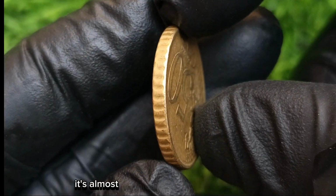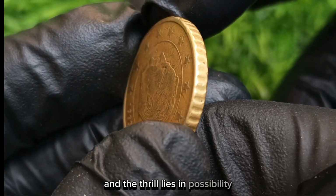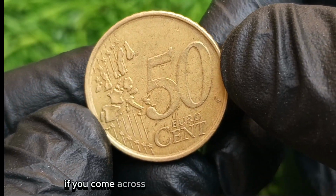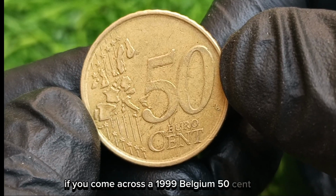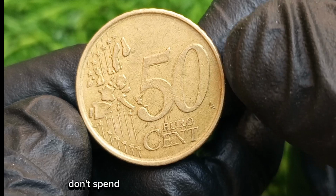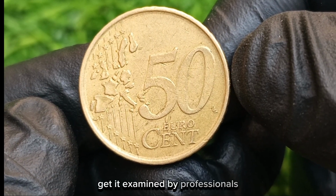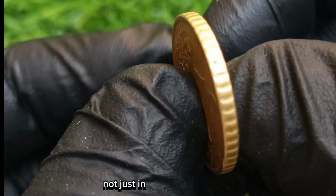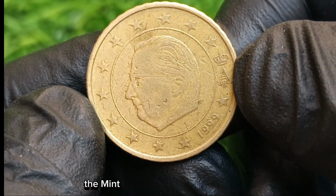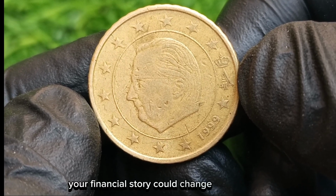It's almost mythical, yet it's entirely possible. And the thrill lies in the possibility that you might be holding it already, unknowingly. If you come across a 1999 Belgium 50-cent coin, protect it like a secret. Don't clean it, don't spend it, and definitely don't toss it aside. Get it examined by professionals who understand its weight, not just in grams, but in legacy. Because if it turns out to be the rare variety, the mint error, or the ultra-limited strike, your financial story could change in an instant.